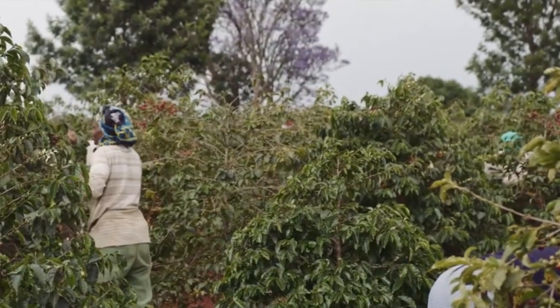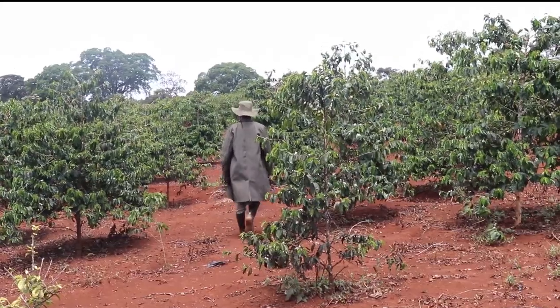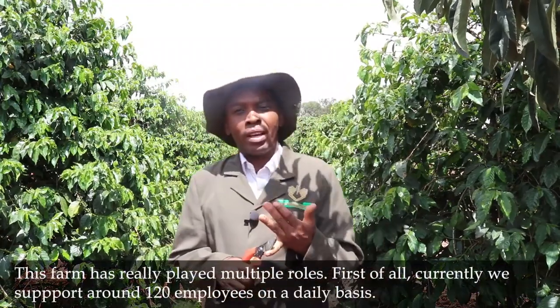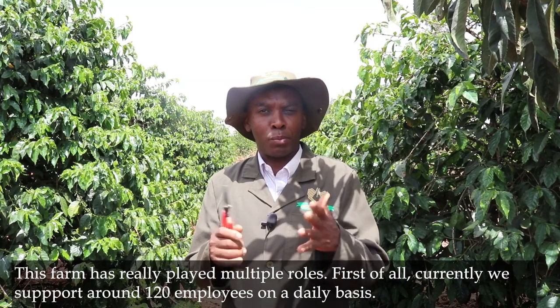Farming is a livelihood provider to over 25 million families around the world. So, what is the contribution of coffee farming in DeKUT to the university and the community? This farm has played multiple roles. Let me say a multiplication of roles.